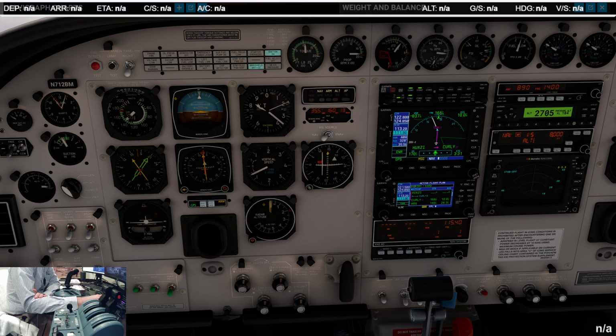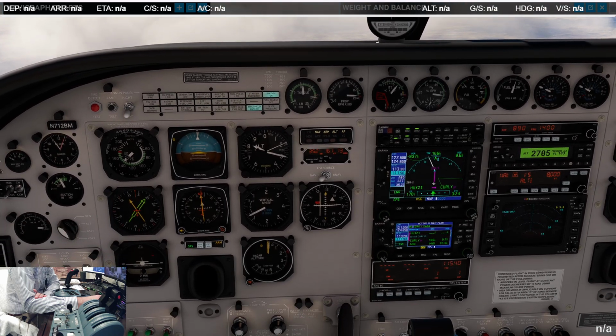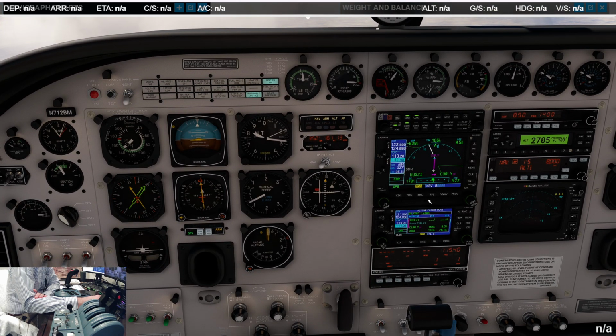Torque back a little bit. Yep, we've already begun our descent. You can see how it quickly jumped to 800. So let's go 900 now. So we're coming in on Curly.